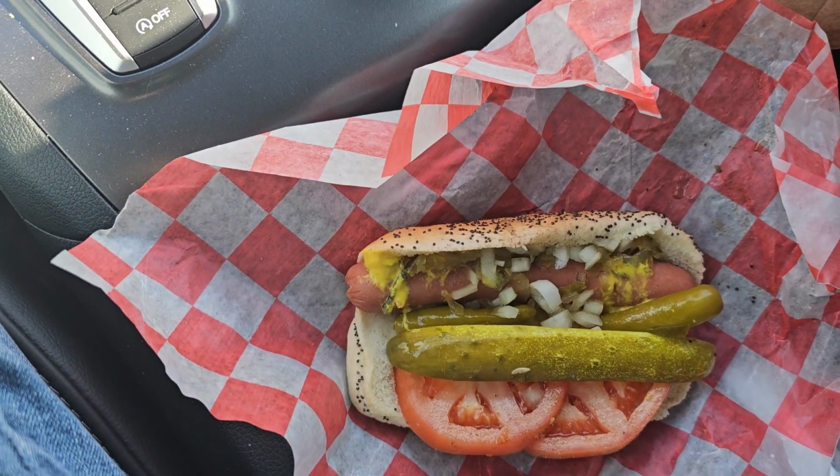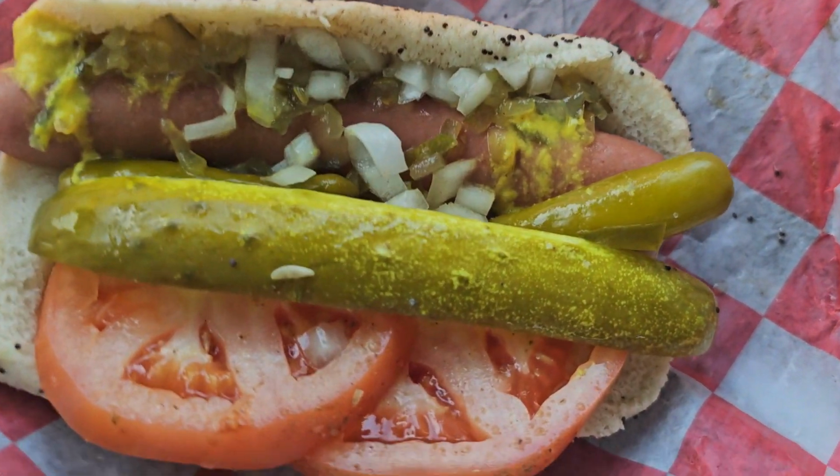This time we're at, let's see where the heck we're at. Oh, there it is. Heffy's Hot Dogs and More in Mount Prospect. So what did I get from the hot dog place? Let's take a look. That's right, it's a hot dog.